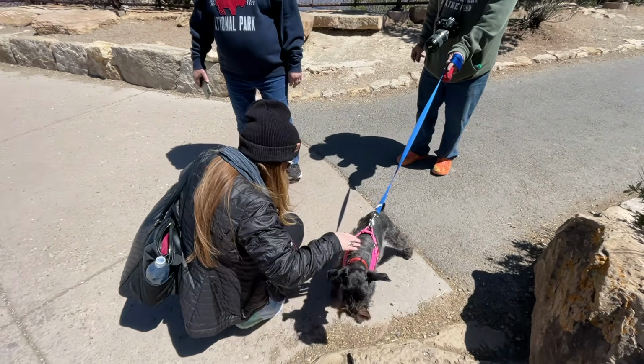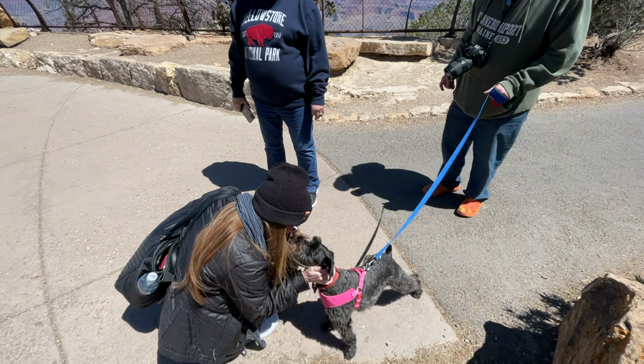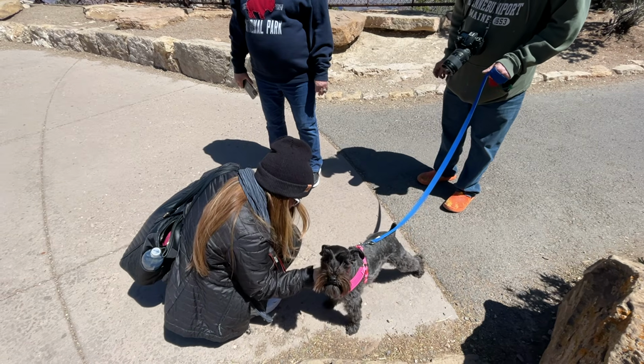Oh, and about pets. Pets are only allowed on the Rim Trail and the Greenway Trail. They need to be leashed at all times. Now, there is a kennel if you want to board them while you hike, and all that info can be found on the Grand Canyon website.